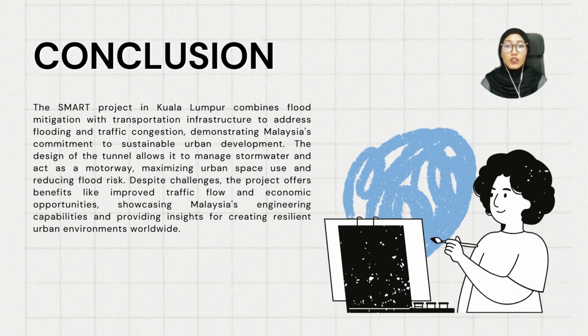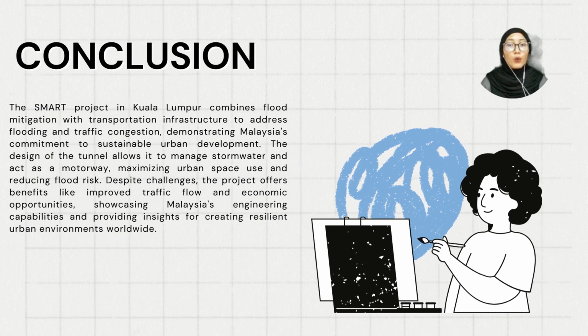In conclusion, the SMART project in Kuala Lumpur combines flood mitigation with transportation infrastructure to address flooding and traffic congestion, demonstrating Malaysia's commitment to sustainable urban development. The design of the tunnel allows it to manage stormwater and act as a motorway, maximizing urban space use and reducing flood risk. Despite challenges, the project offers benefits like improved traffic flow and economic opportunities, showcasing Malaysia's engineering capabilities and providing insights for creating resilient urban environments worldwide.